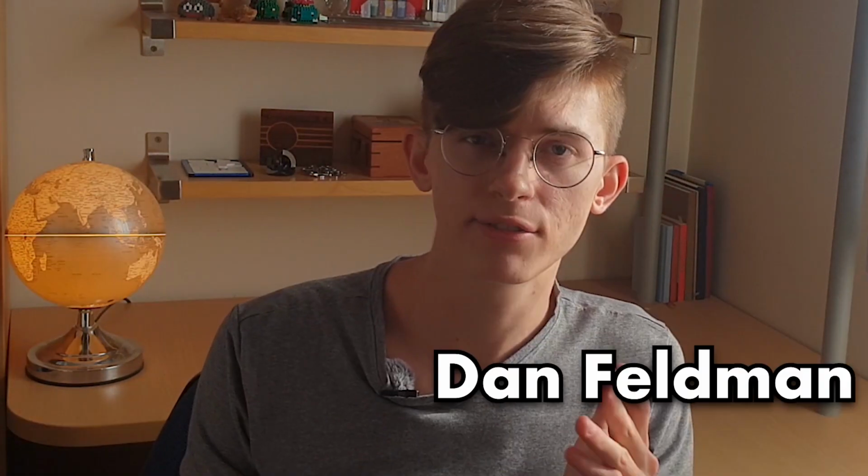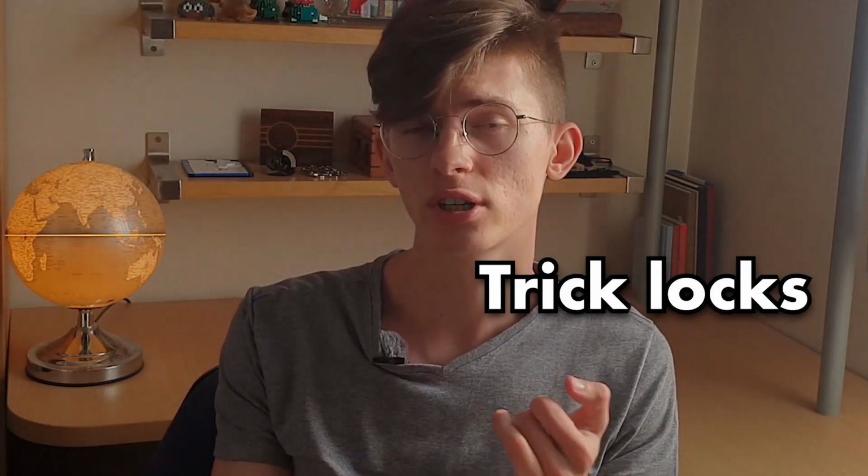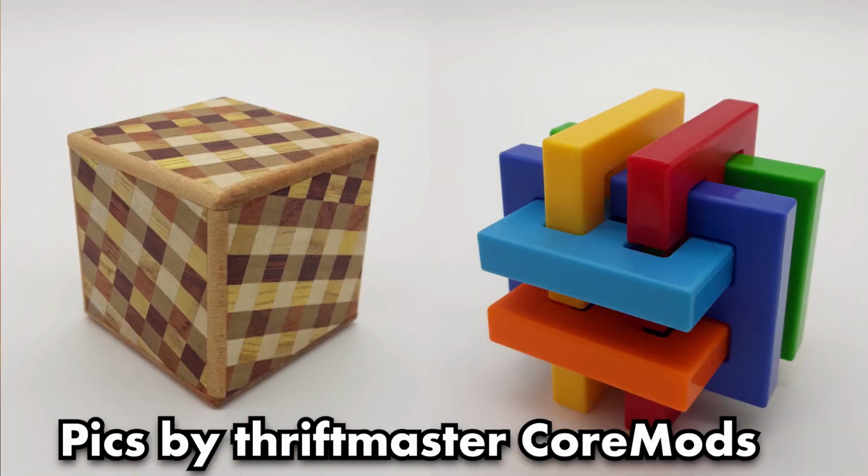You can also look for puzzles at flea markets. Dan Feldman, the creator of Danlock, used to travel around the world in flea markets and look for trick locks and puzzle locks. This method will require some dedication, but can be a fun little thing to do. I've seen photos of people coming back home with impressive hauls of puzzles they got by doing this.